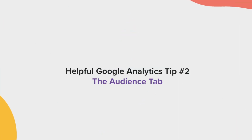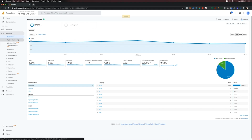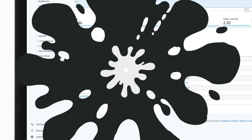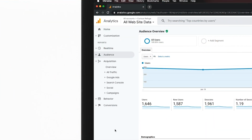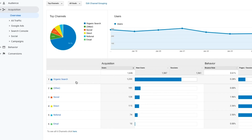Number 2, the Audience tab. If you click on Audience and Overview, you can see a breakdown of your audience on your site. This is where you can see helpful information like the language of your audience, your most popular countries, your average number of users, and more. Number 3, the Acquisition tab. It's always important to know how your audience is finding your website. If you click on Acquisition and Overview, you will see a detailed breakdown of the specific ways in which people are finding your site. As an SEO-minded website owner, the hope is for your organic search numbers to continue to grow.